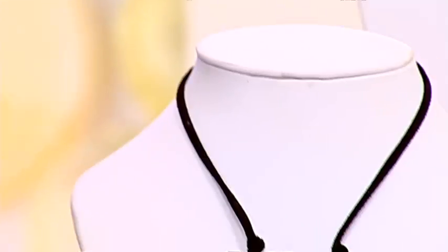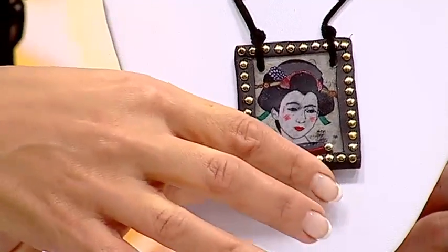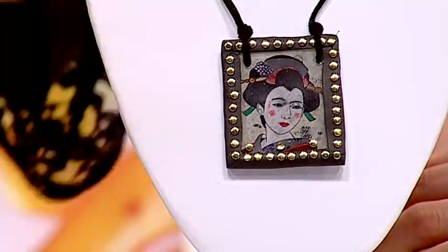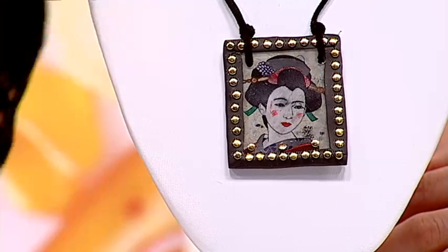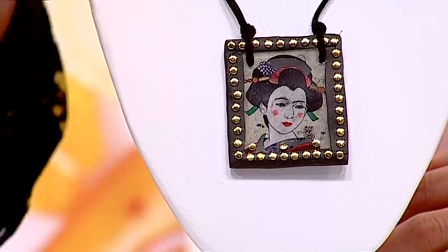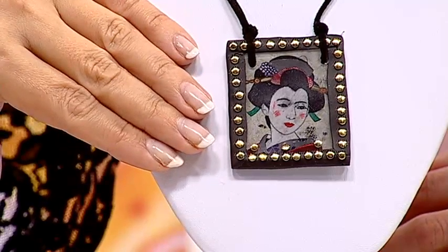So what's put on the polymer clay? Those are just some little gold-coloured studs. So I just press them into the polymer clay, and that's the effect that you get. And again, I copied a picture of a geisha girl and used all the coloured pencils and the metallic glitter gel pens, and this is done on a piece of frosted shrink plastic.